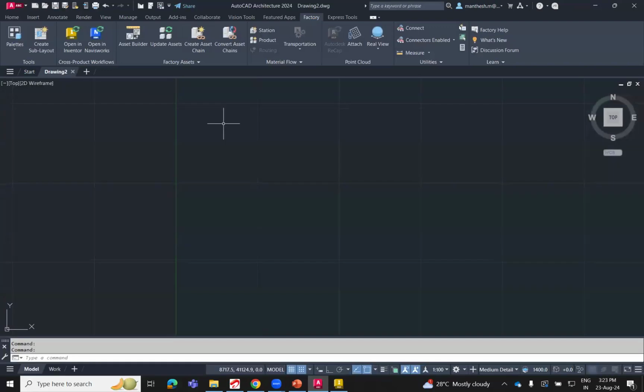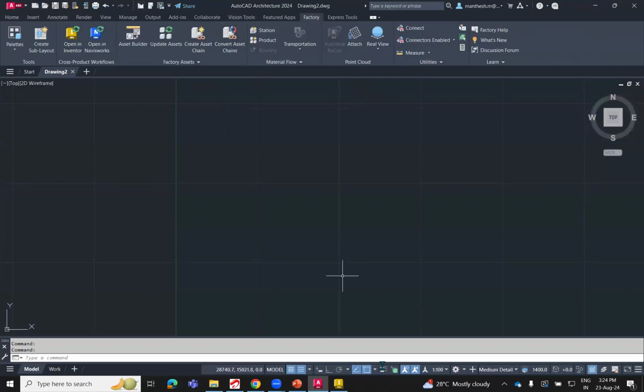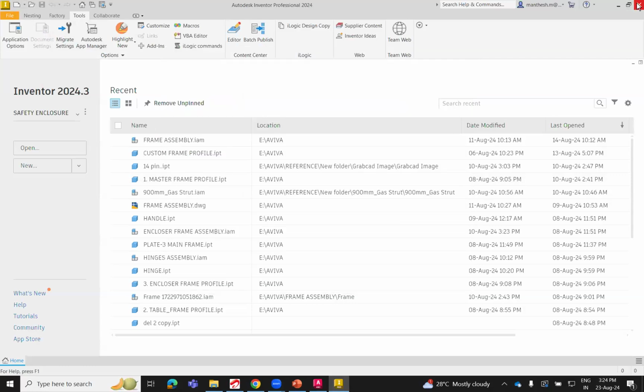When you have installed this layout planning on top of your AutoCAD Architecture, you're going to get a Factory toolbar. The same toolbar, you can find it in Inventor. If I create a new factory here, I'm going to get my layout. Let me close my Inventor so that I can show you the synchronization live.